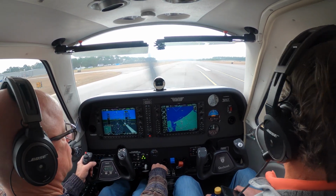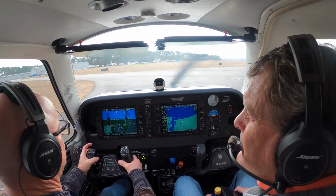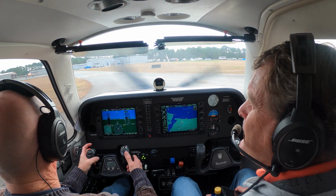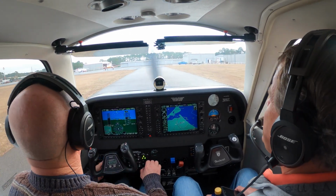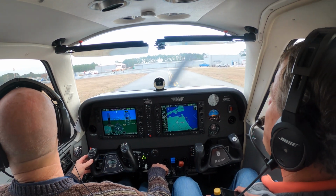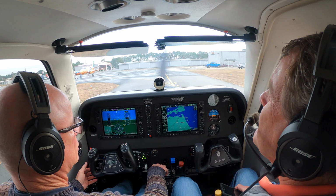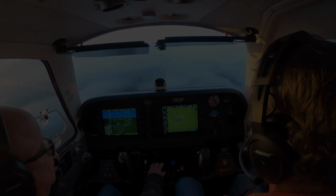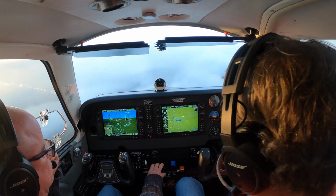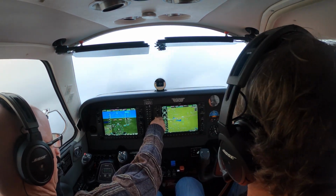Cape Fear traffic, Skyhawk 447, radio check. Loud and clear, and 8 Charlie Delta is clear to active. Cape Fear traffic, 447, taxiing from west ramp to runway 5 to get my IFR departure clearance and departure, Cape Fear. Alright, we didn't need to know all that, did we? Remember 8 Charlie Delta, turn 10 degrees left. 10 degrees left for 8 Charlie Delta.